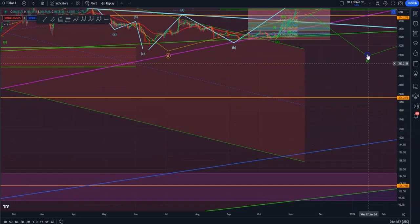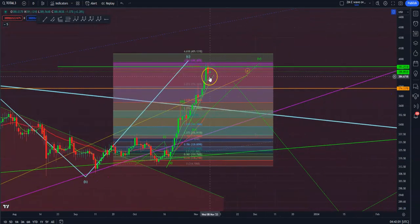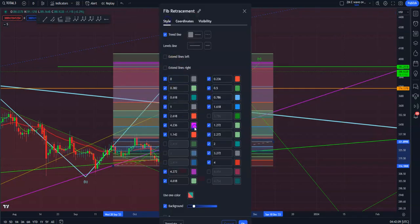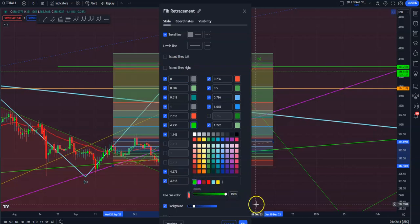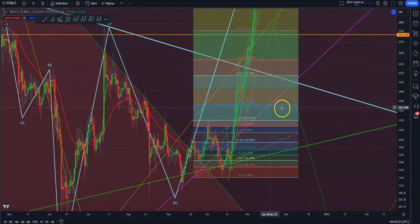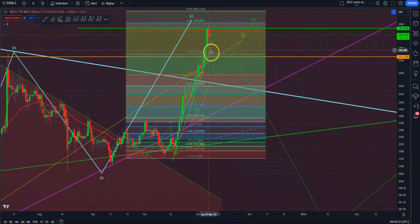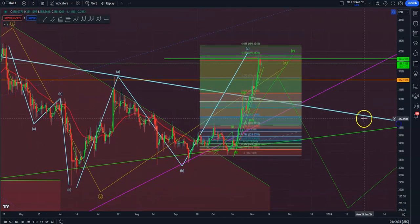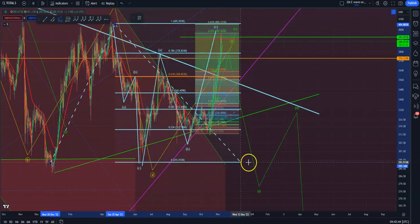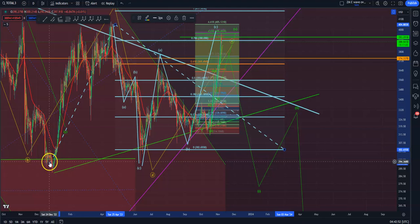The wick rejection that we looked at last time still held. We've rejected at the 4236. It's hard to see here, but that's the 4236 right there. We worked up to 4236, got rejected, put in a topping pattern there, topping candlestick, and then not only that, but we have confluence with this ABC here on the 786. Of course, that's if I do not include the wick.